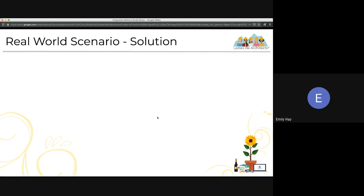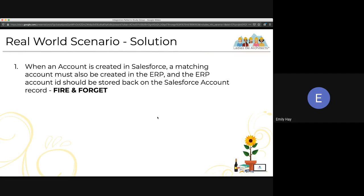Yep. Awesome. Cool. Well, that is the answer to scenario one. Yes, it is fire and forget. When an account is created in Salesforce, we have to create that matching account in the ERP, and the ERP account ID should be stored back on that Salesforce account record. So that's a fire and forget pattern. There are a few ways you could achieve it, but probably the simplest one, and I have said it a million times, is outbound messages with callbacks. Super easy, declarative way to integrate with another system.